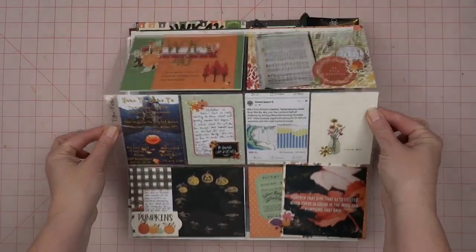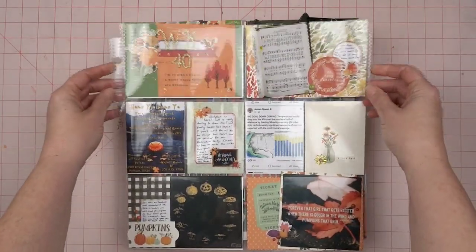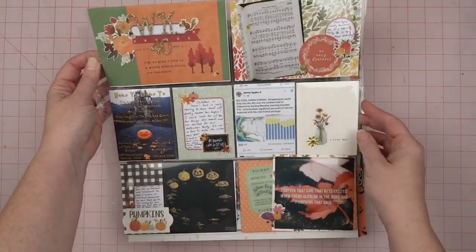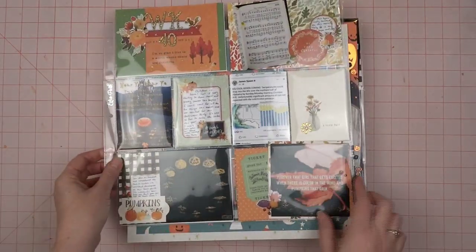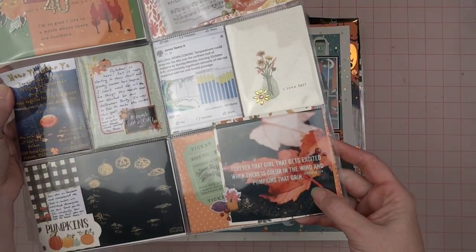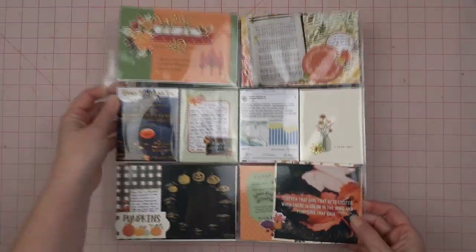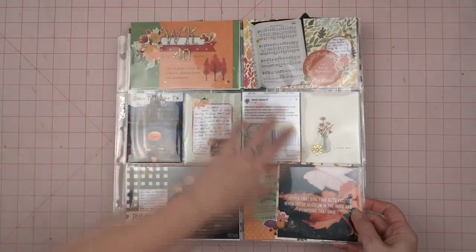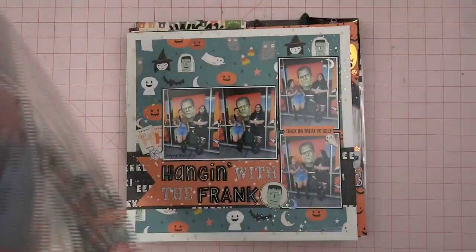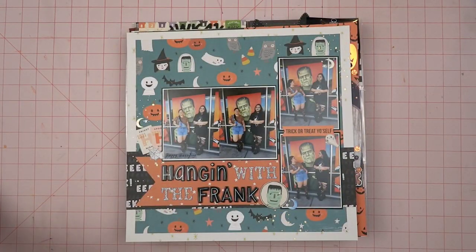So sometimes when your week doesn't have a whole lot going on, you can just add some things in there, especially things like this one that says, "Forever that girl that gets excited when there is color in the wind and pumpkins that grin," since this is in fall and it's my favorite. That goes really, really well with that.